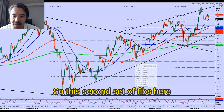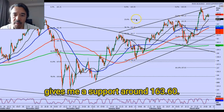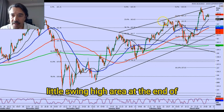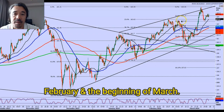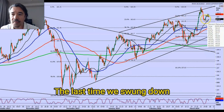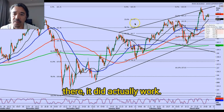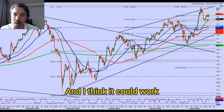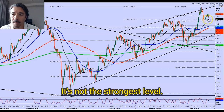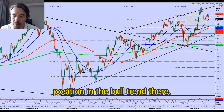So this second set of fibs here gives me a support around 163.60. That coincides quite nicely with this little swing high area at the end of February and the beginning of March. 50 period moving average on the 4-hour chart as well. The last time we swung down there, it did actually work. And I think it could work again for the euro versus the yen. It's not the strongest level, but I'm happy to try a long position in the bull trend there.